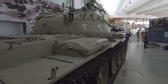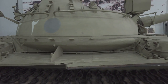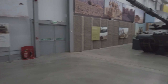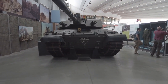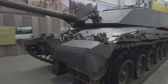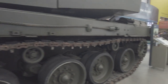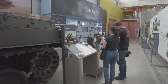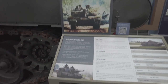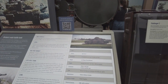Like maybe in Rambo 3 or something, they had a tank like this. I don't know, maybe a Challenger. Guessed right. I think this is a British tank also, yeah. I mean, 63 tons.